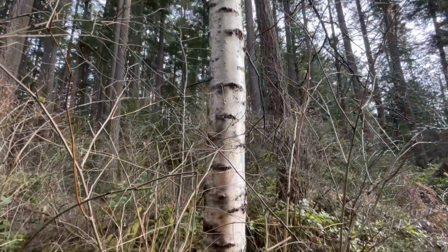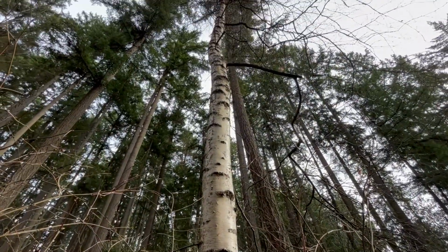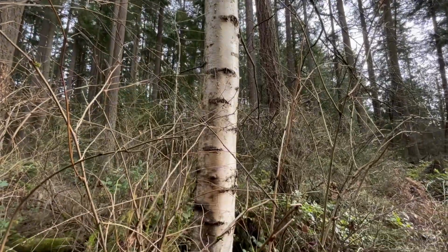So that goes into my mental map and something that I'll just continue to remember and also keep my eyes peeled for popping up in other places. So just figured I'd mention that real quick. Interesting to see. Cool bark.